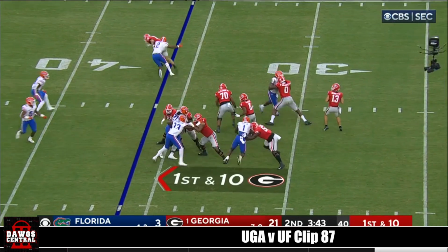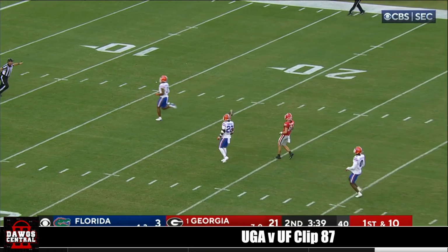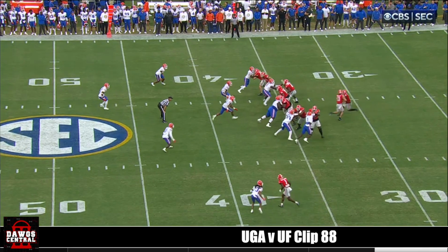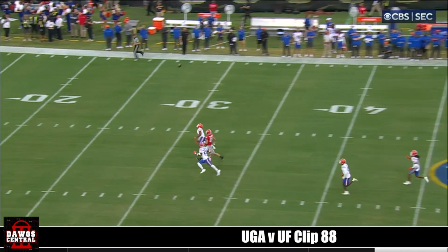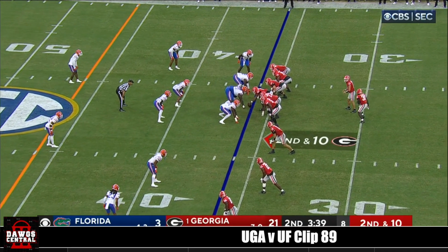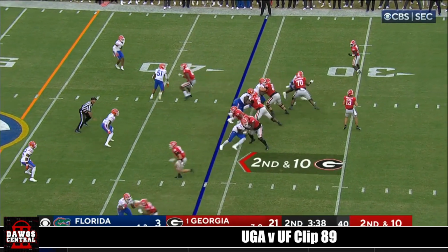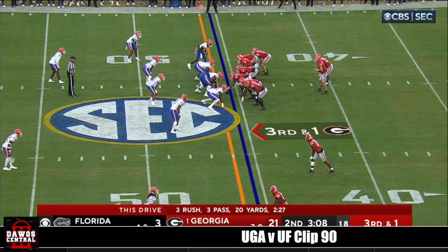Flea flicker. Bennett loads, fires. Incomplete. It's two guys right here. Read your keys. If somebody goes out, stay with them. They both do. Nice job. Receiver broke after the backfield, has one of their touchdowns today. They'll send him in motion. Bennett goes short to Darnell Washington.